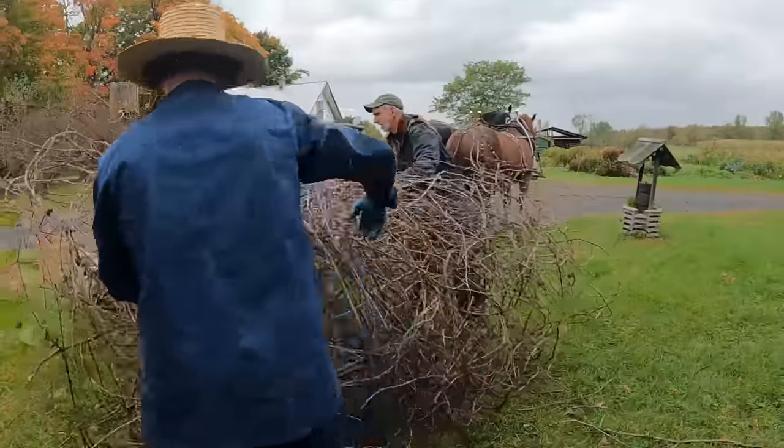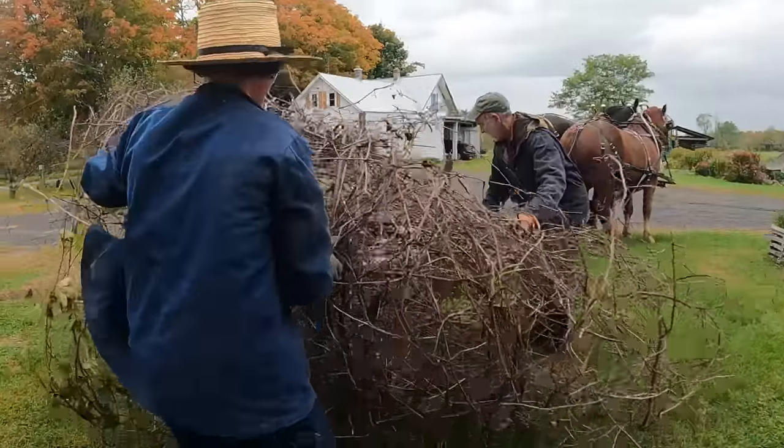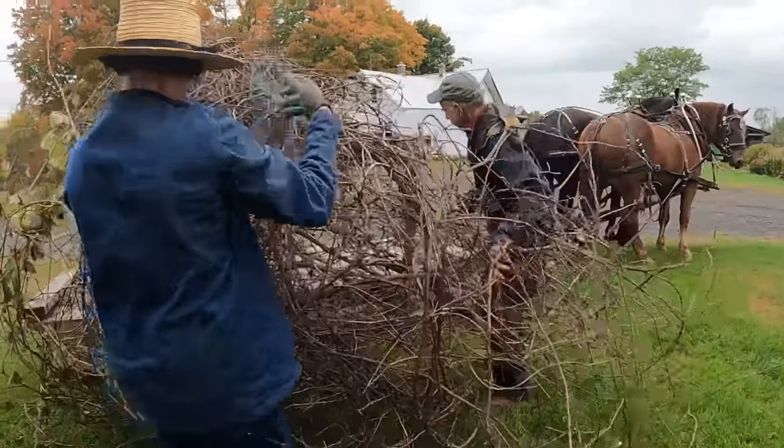I think William made the biggest grapevine wreath yet. He's got it all rolled up here.